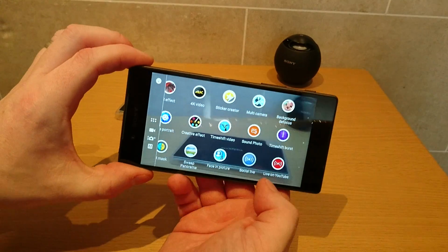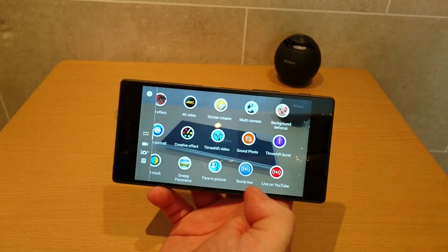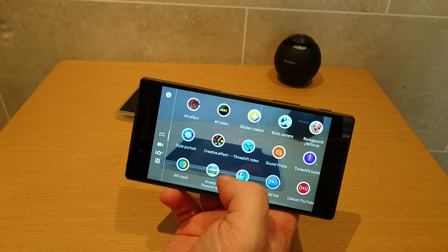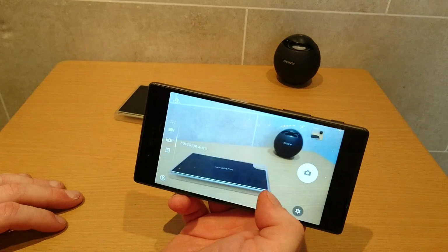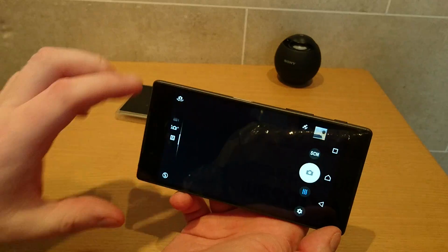One of the other popular ones is Social Live and Live on YouTube, which allows you to broadcast live to Facebook or YouTube with dedicated apps preloaded in the phone ready to go. But as far as the camera experience goes, it's easily one of the best out there, and shots wise, so easy to take a shot and get great results each time for you.